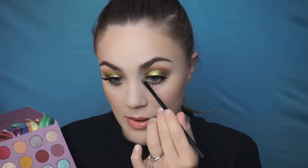Oh, my eyelash is poking me in the eye. Oh, the last thing. The only thing I have to do now is just re-intensify my inner corner. So I'm just going into Pearl and popping that in because when I put on my concealer, I sort of covered it up. So, not okay with that. There you have it. My first look using the So Jaded palette from Kathleen.